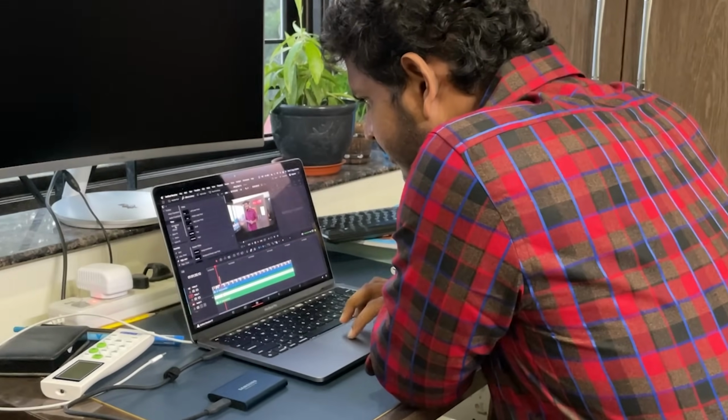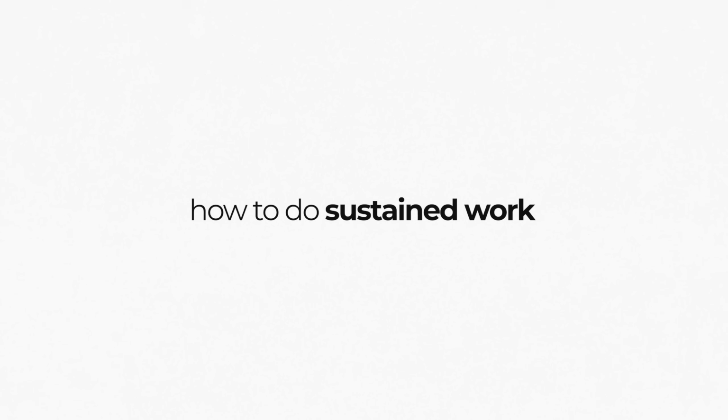Alright, now moving on to the second type of desk setup which I've got. This is called the editing mode. So during my editing, all I need is deep work, and deep work means 100% focused, no distraction, nothing. Let me know if you want to watch a video about how to do sustained deep work, because I think that most of the people now are doing superficial work.